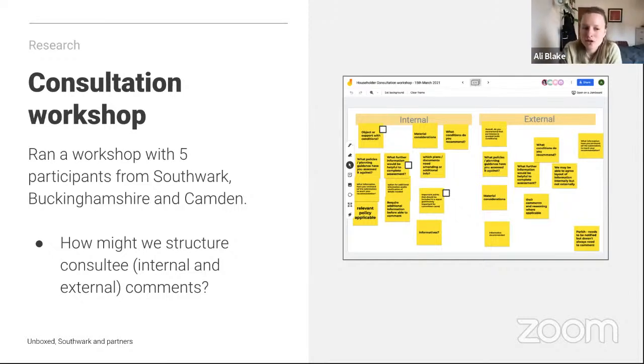The first activity was looking at how we can structure the questions we're asking from internal and external consultees. And we defined 3 key areas that we want to ensure are being asked. So the first was, does a consultee object or approve with conditions? What further information would be helpful to assess the application on, and then also any important points that would be helpful to include in the report.